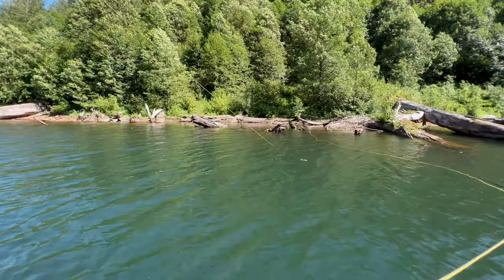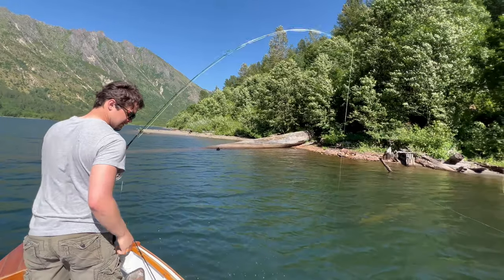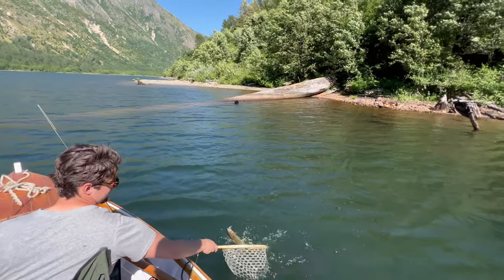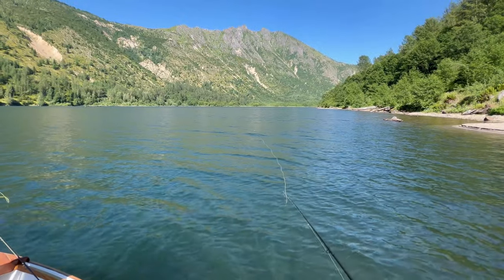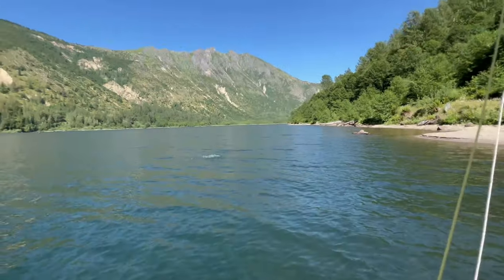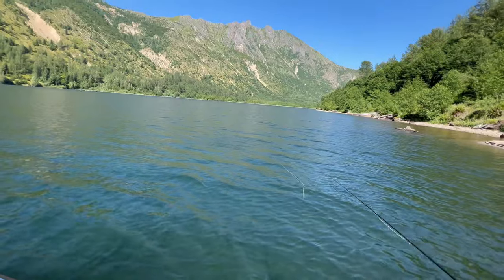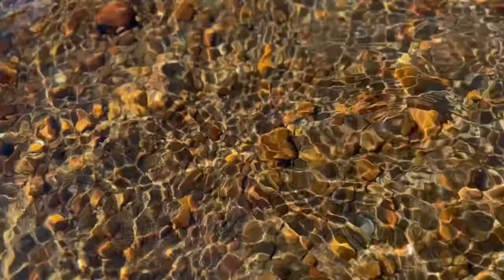God, that was a good shot. Right between those logs. Yeah. It's a wind pulling against you, too. That's a good fish. It's a really good fish. Oh, that's a good fish. Oh, no. Dang. Oh my God, that was a good fish.